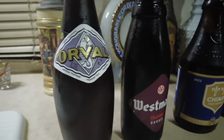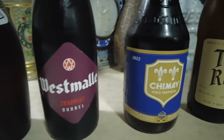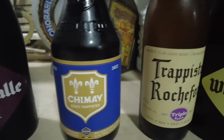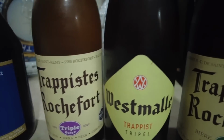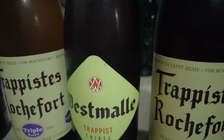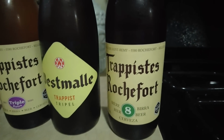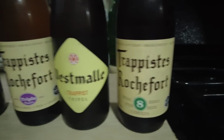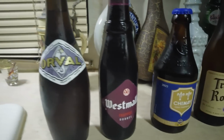So we got some Orval. We got some Westmalle double. We got some Chimay. We got some Trappists Rochefort triple extra. We got some Westmalle triple. And we got the Trappist Rochefort number 8. So, yeah, this is what we're going to be drinking on. And I'm going to be checking them all out, guys.